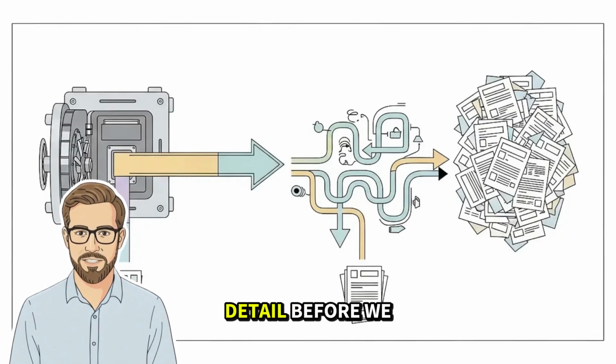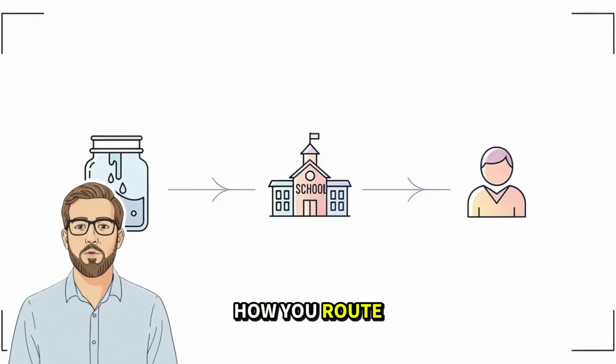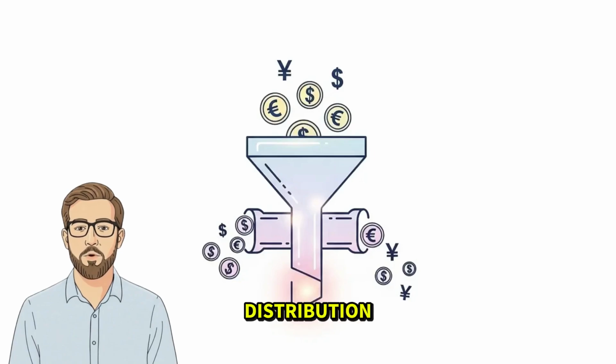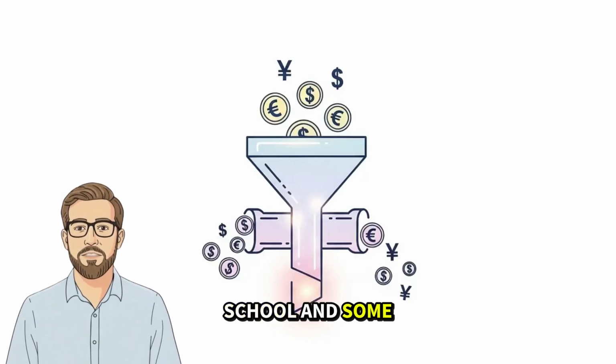One more practical detail before we move on. How you route the money can change how easy the paperwork is. Some plans let you send the distribution straight to the school, and some send it to you.